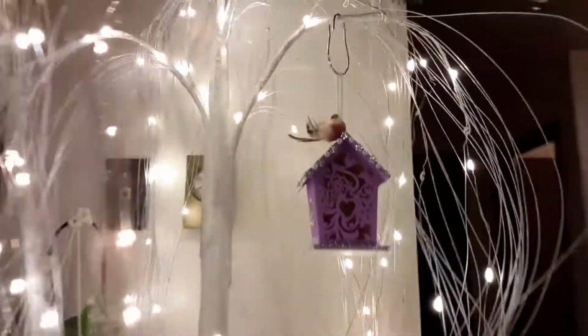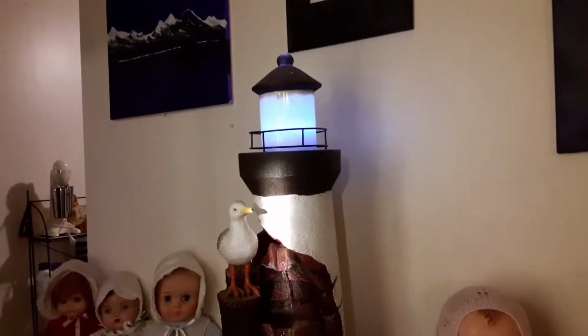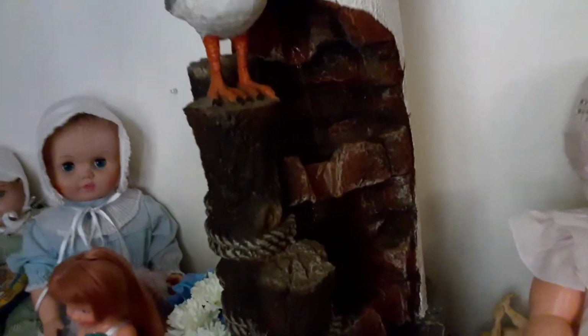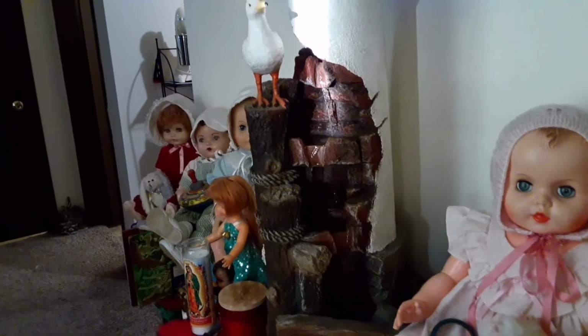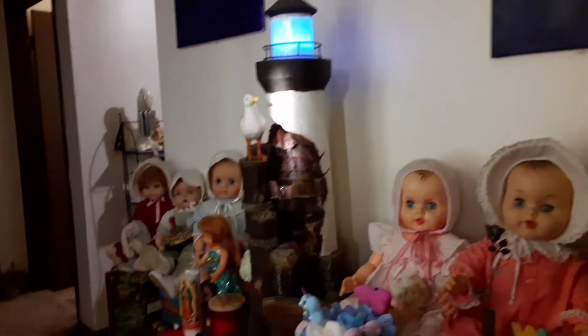Okay, everybody. I have my birdhouse hung up from Karen. Isn't that pretty? Look at how much better it looks in here with just that light going, just lighting up that tree. I like it. And then I have my lighthouse going. This actually came all the way from upstate New York. Let me move it out of the way so you can see the water trickling through there. That came from my son and daughter-in-law.